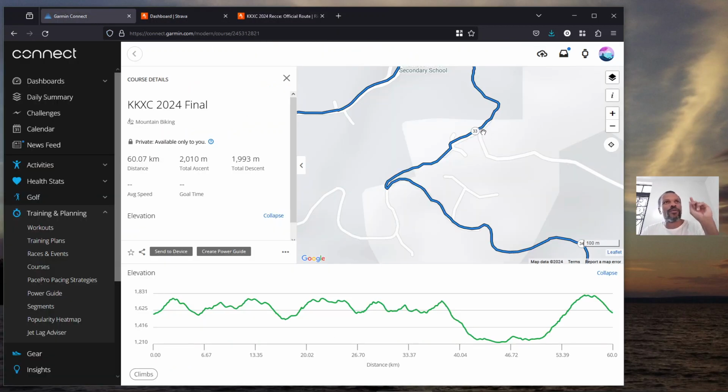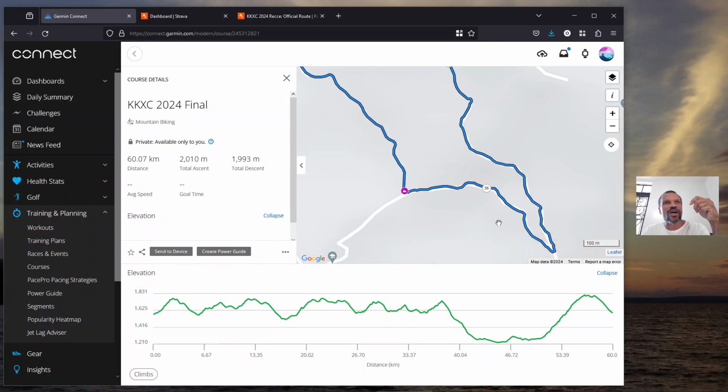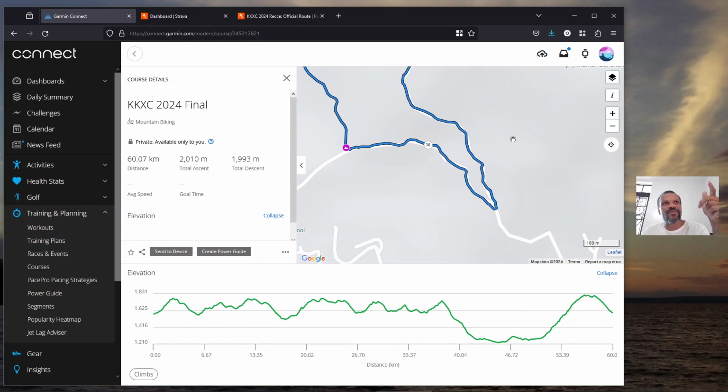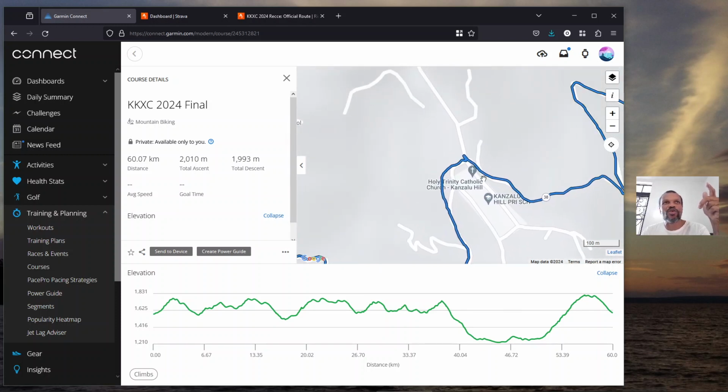Okay, marshalling point 6 at 33 kilometers. You drop, uneventful. You're going to have a climb. Just follow the track. There's nothing much to report until you reach Kanzalu town, and you're going to get a marshalling point 7 here with water and someone to take your time. And this is going to be the end of the Michael Mutemi Memorial Segment.